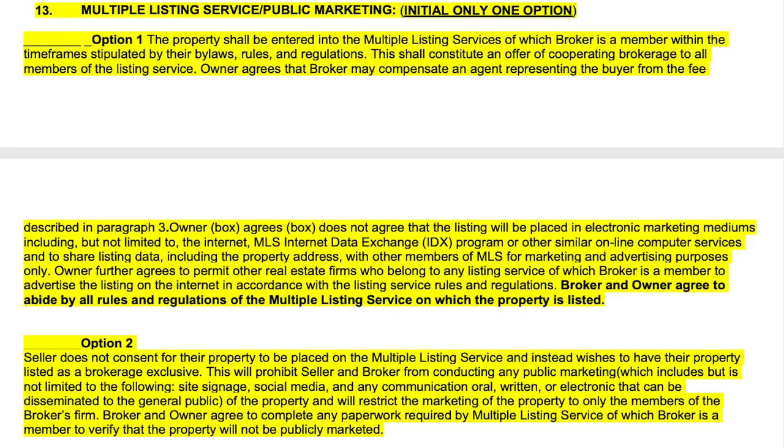Broker and owner agree to complete any paperwork required by the multiple listing service of which broker is a member to verify that the property will not be publicly marketed. So let's stop there and let's talk for just a little bit. This is very clear. It is so crystal clear. If the seller decides on an MLS exempt or option 2 listing with you as a seller's agent, you cannot market the property in any way, shape, or form to the public.